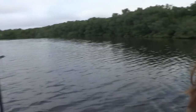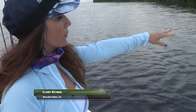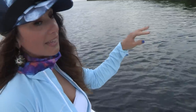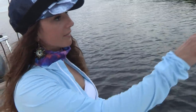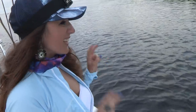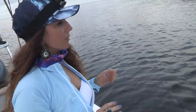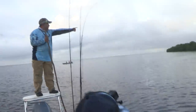Victor was showing me the bubbles that are surfacing now, and he's saying that that is an indication that the tarpon are around, and he wants me to cast towards the points of these mangroves. And he also said that today is kind of an ugly day, meaning possible thunderstorms, and we're not sure about the temperature of the water. Okay, tarpon. Okay.